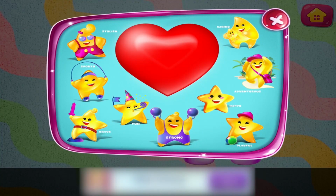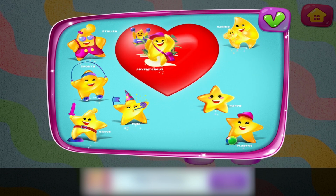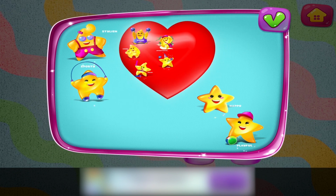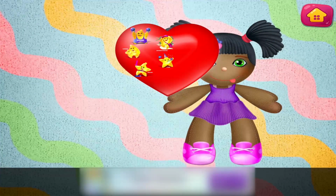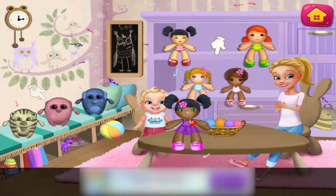Choose your doll's qualities. Strong. Adventurous. Caring. Fun. Brave. This doll is the coolest.